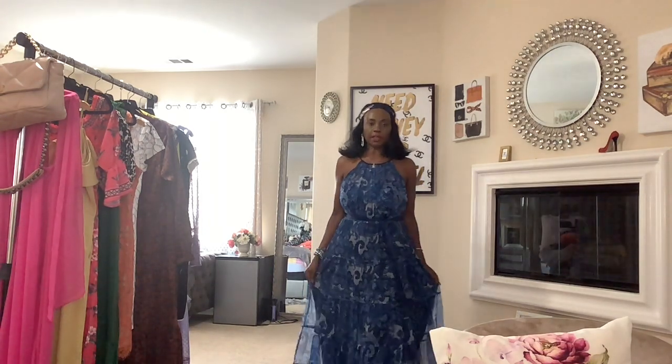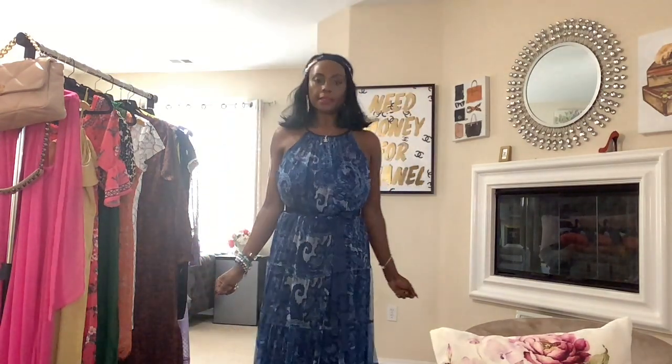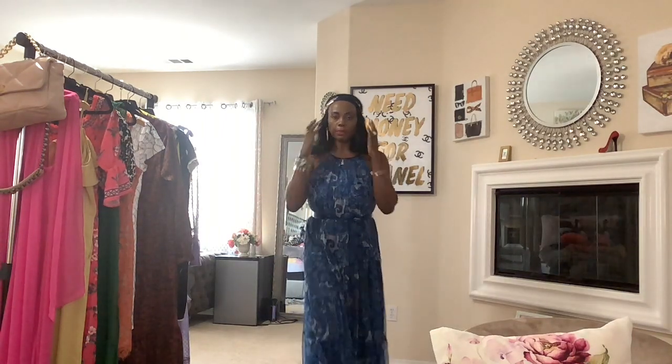So I hope they have it in a different color. I love this blue. It's more like a cobalt blue. So see how it's kind of big right here. I think that's how it's supposed to fit with the right bra. It's supposed to fit this way. I got all that fabric and look at that. Other than that, it's a beautiful dress. Love it.